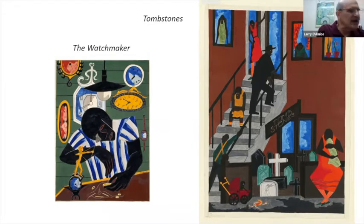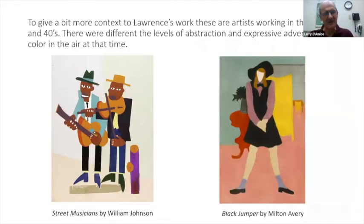So in the context, the question is, where is this coming from? He was really influenced by a lot of the artists that were in Harlem. It was called the Harlem Renaissance at the time, and there were a lot of things moving around in the air. On your right is Milton Avery, and you can see the simplified forms, the big shapes, and all of that. This is stuff that was in the air at the time. On the left is another really wonderful artist, William Johnson, who did a lot of the series business, which Lawrence picked up on and pursued throughout his career.